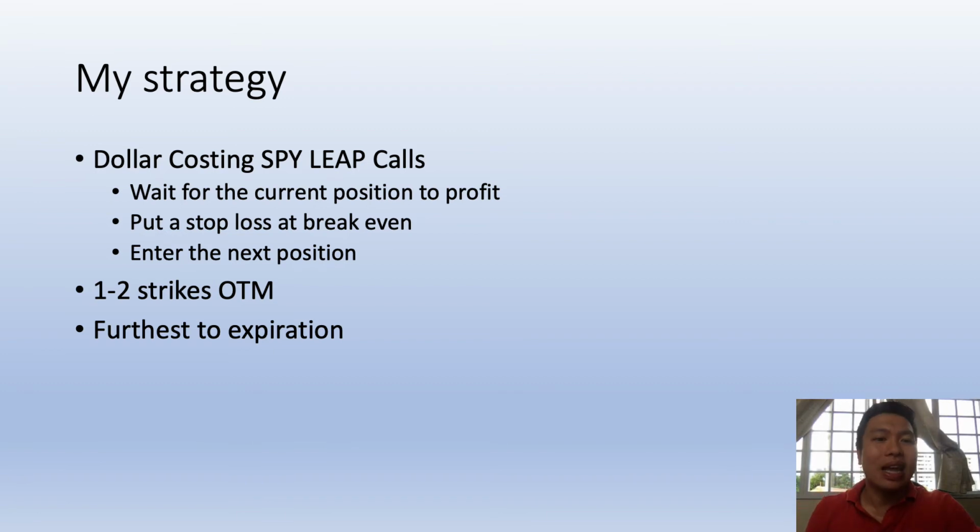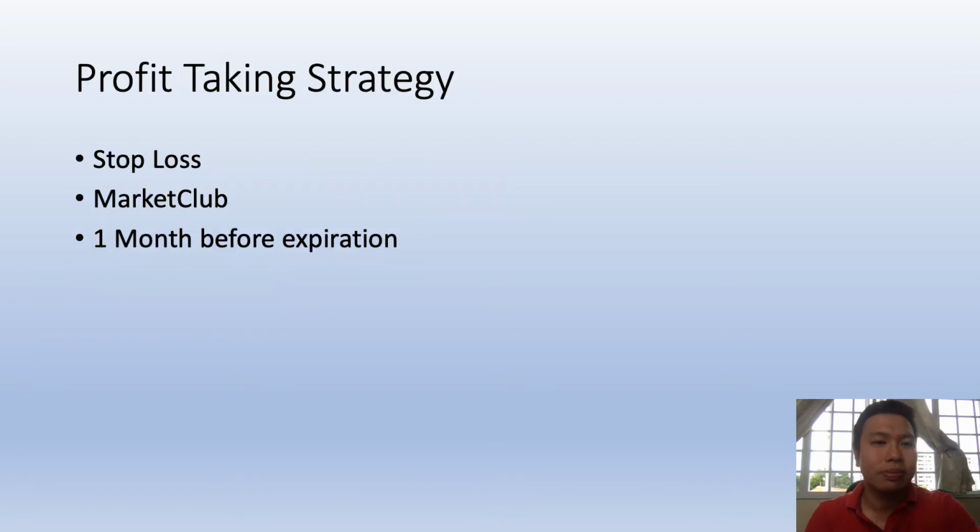The leaps that I would purchase for this strategy are those that are 1 to 2 strikes out of the money, as these leaps tend to be more affordable. And lastly, I will buy leap calls that are furthest to expiration. As of now, this would be the call options expiring on the 19th of January 2024. This is because with the market being so volatile nowadays, I'm more than willing to pay more for the assurance that I have ample time to be right in the direction.